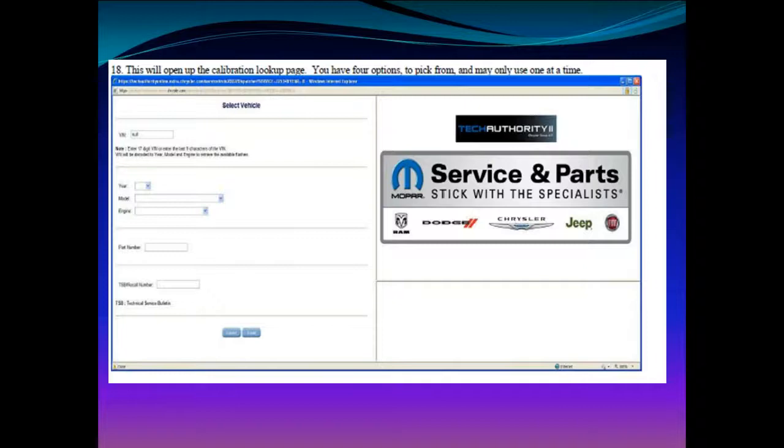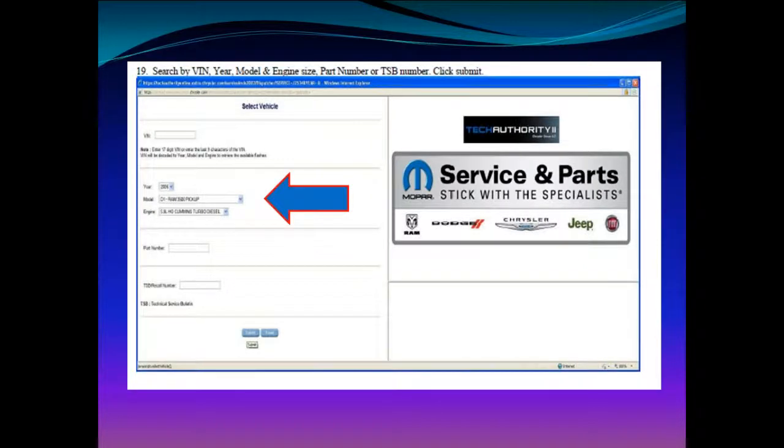You can also look up TSBs. You can look up a TSB itself, put a TSB number in so that you can get the part number obviously off of that TSB. So lots of different choices. We're going to use the toughest one to use. That is going to be using the year, the model, and the engine.